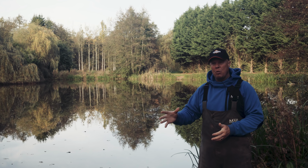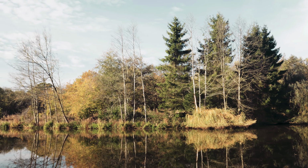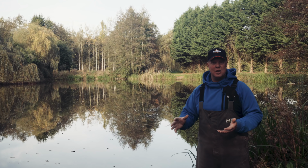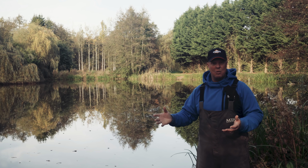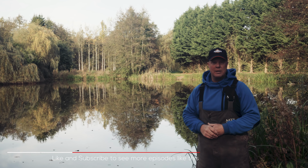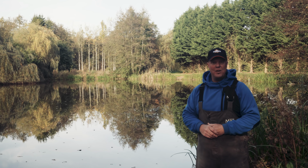I like to come on these kind of waters using match style techniques because there's always lots of roach and skimmers and things like that. Things that get overlooked, obviously, when you're fishing for the bigger fish. And if you use maggots and casters on these kind of waters, you can have a brilliant day on the roach, certainly when it's a lot colder during the winter. That covers most of the lakes here now, so I'm going to do a spot of fishing.